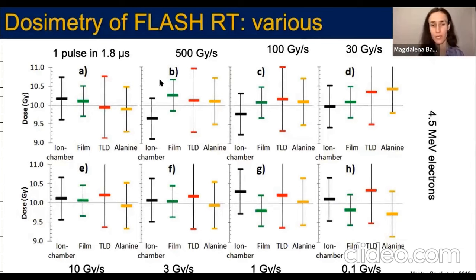The other thing that I would like to point out is that apart from the ionization chambers, all the other dosimeters are not online dosimeters. They need readout after irradiation, so they would not be very useful for beam monitoring.